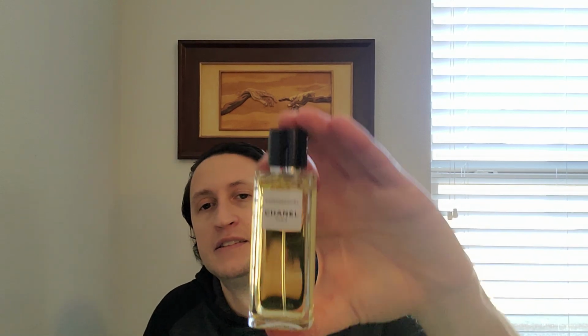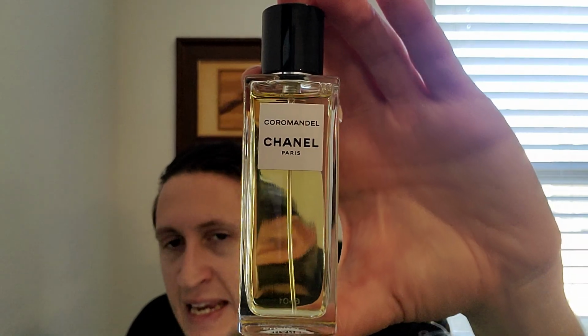It's not Le Lion, though. There's no orris or iris in Le Lion from my experience or understanding. But there is in a fragrance called Coromandel. Now, this is the EDP, okay? Some people say the EDT is better. I can't speak to that.